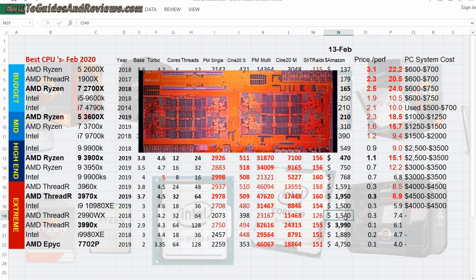So it's not value for money. The 3990X is not value for money. It's too expensive. So for extreme processors, I would go with a 32 thread 3970X.